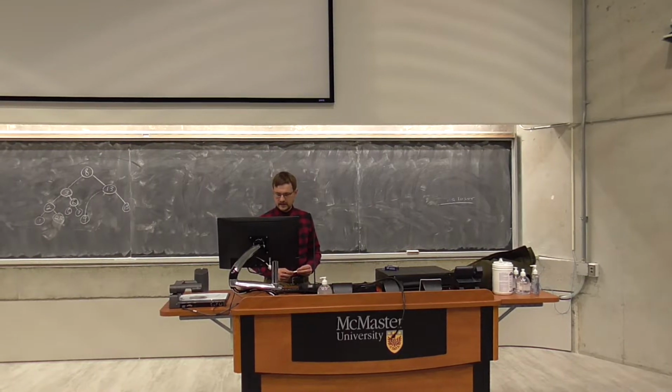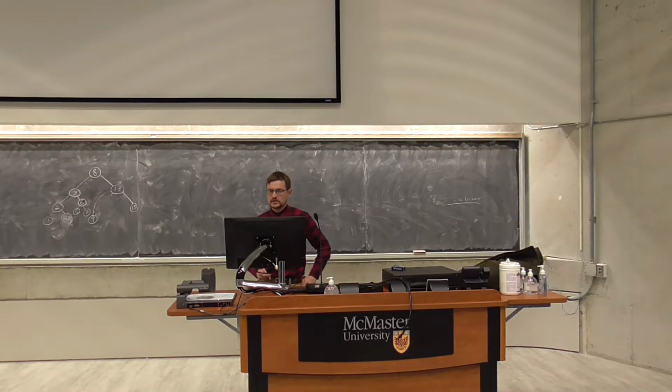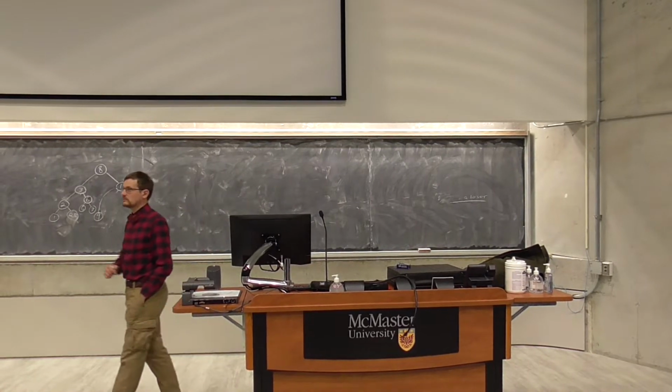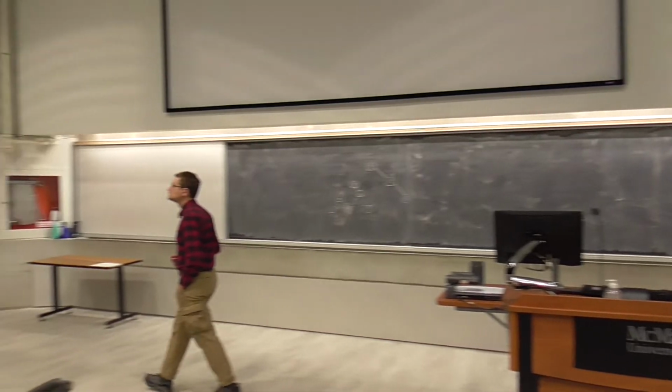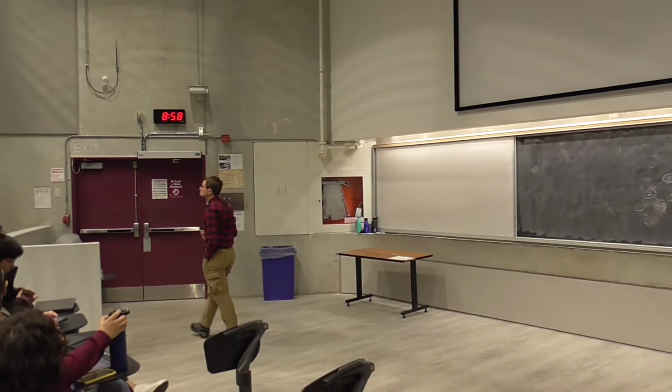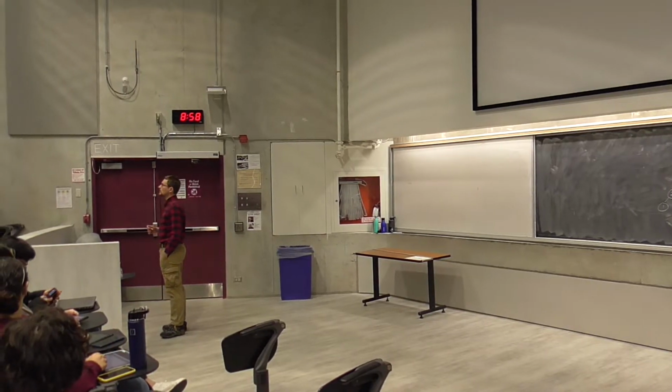So, we have another slide. Slide 33 is another visualization of a randomly ordered binary search tree. Yes? Just wondering, why is the average case 1.39 log base 2, and why would you not say log base 1.39?